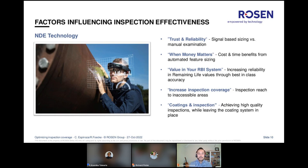Increase inspection coverage. That essentially means that, depending on the technique and the accessibility and mobility of that tool, you can move it around and collect a huge amount of data and information in a short period of time, optimizing your inspection schedules and downtimes. It doesn't mean that I will not be covering the entire surface. I will, but in a short period of time, increasing the effectiveness. And coatings on inspection: many tank floors, or tanks in general, are coated or have internal liners that for some techniques may be a challenge to overcome. Therefore, technology also plays a fundamental role there if it allows the technician to see through that or to go over the coating without damaging it or the need to remove it. So all this flexibility is fundamental in the NDE technology selection.